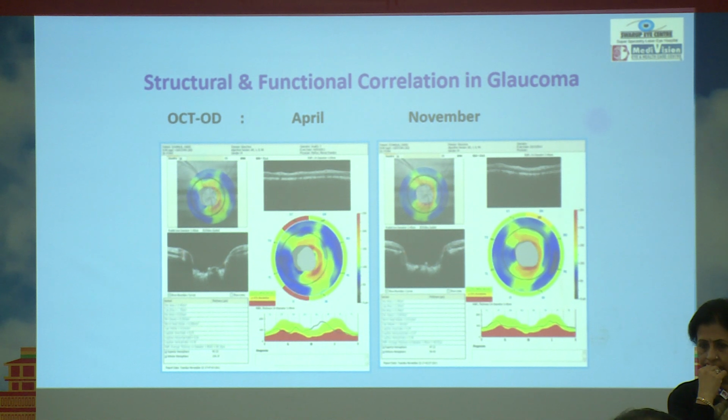What is the reason? If you see the centering of the test done, in April, the test done was decentered, a more peripheral point was tested, and that was the reason for the superior temporal, inferior temporal defect. Whereas in November, 6 months down the line, when we repeated the test, the centration was perfect, and there was no nerve fiber layer defect detected there.